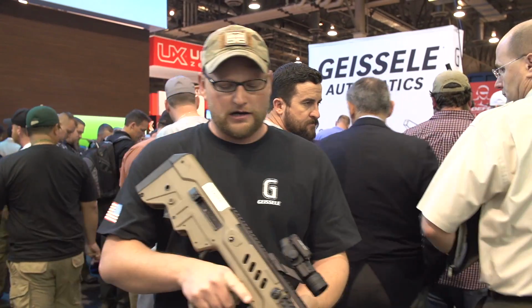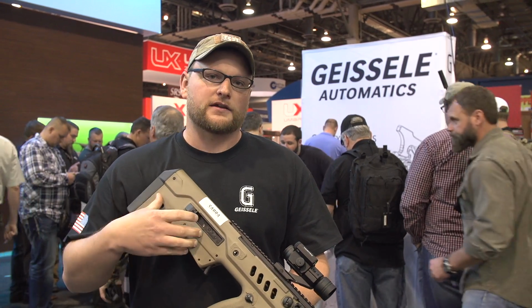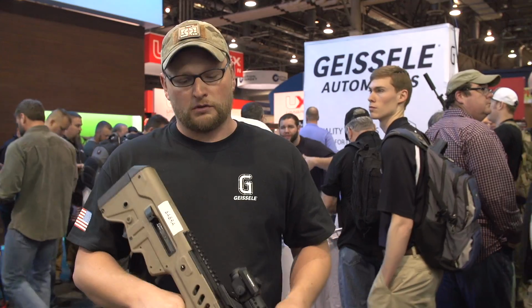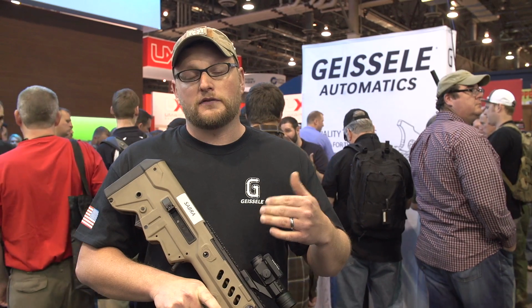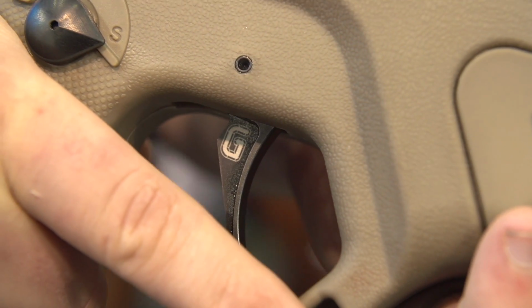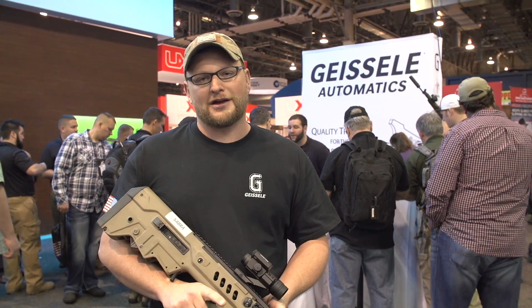But anyway, one of the things that Geissele has coming out this year is their new Tavor trigger. Now, the base trigger pack that drops in is pretty much the same one that they've had, but what they're introducing now is a replacement trigger. What that replacement trigger does is help make the gun a lot more drop safe than the standard trigger, using the existing trigger pad. Also, you got nice brand recognition there, showing off the fact that you're a Geissele supporter, which is kind of cool. So their new trigger has the Geissele logo on it, which is nice.